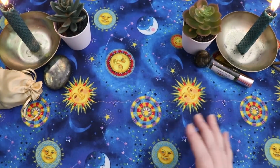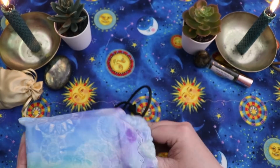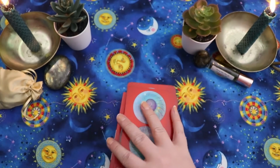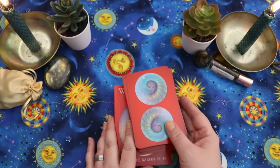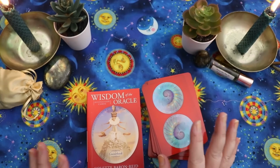I love it. Okay, so next up, out of all of these, is probably the Oracle deck that is the newest to me in my collection. This is the Wisdom of the Oracle by Colette Baron Reed and Jenna De La Grataglia. Now, this is an older deck that the two of them created.